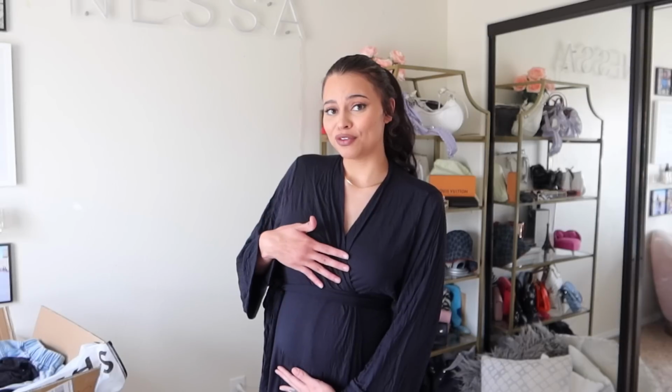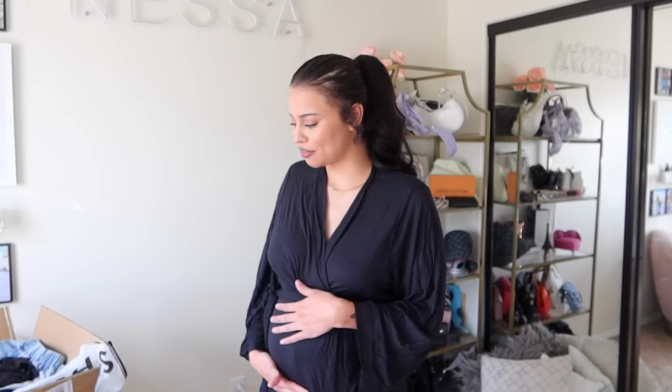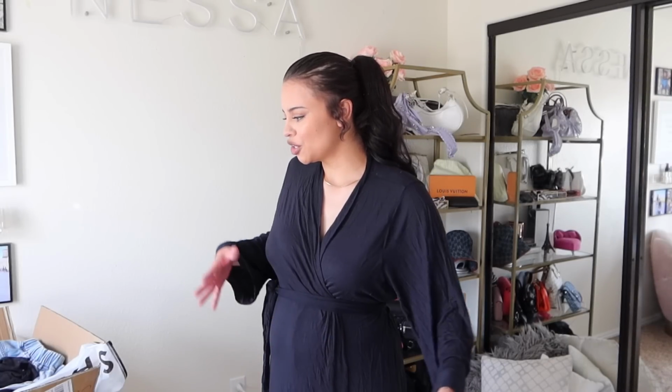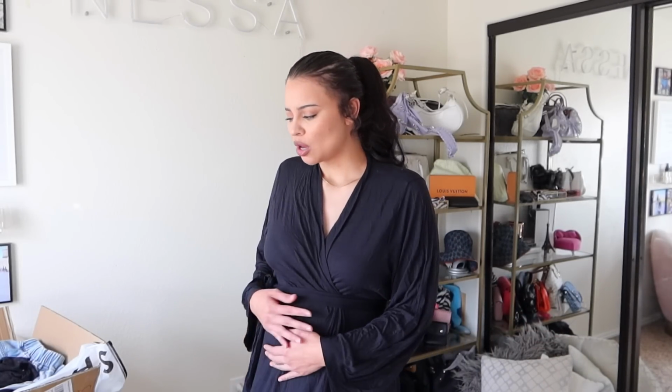I am currently, if you can or cannot tell, 5 months pregnant, so I've been trying to find affordable clothing that I know is not going to fit me a couple months from now. I'm usually a size small or medium, but while I'm pregnant I'm a large or extra large, so I don't want to buy a bunch of expensive large, extra large clothes when I'm only going to fit in them for a couple of months.